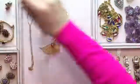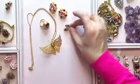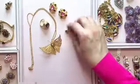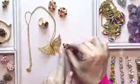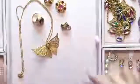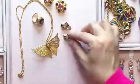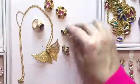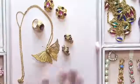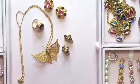We also have a very sweet pair of amethyst earrings with the filigree caps. The filigree also brings out and goes very nicely with the filigree on the butterfly here. So if you're looking for a nice earring in a smaller size, since this is more of a statement pendant size, this is a great pair of earrings to put with that. A very complimentary, very nice look.